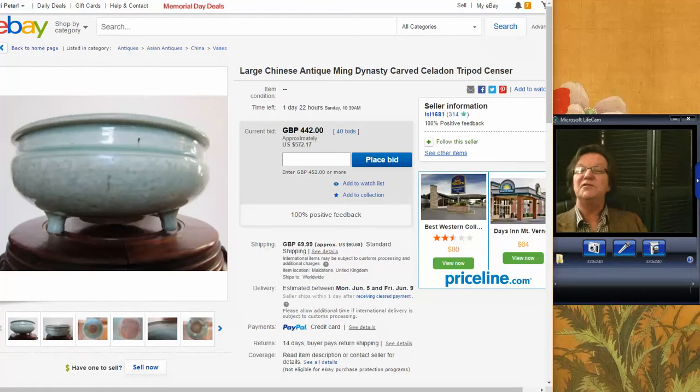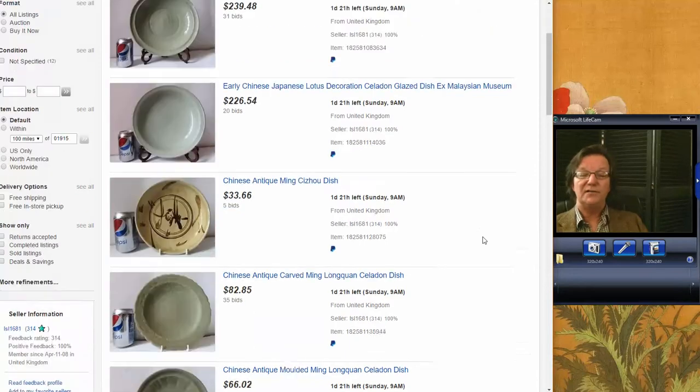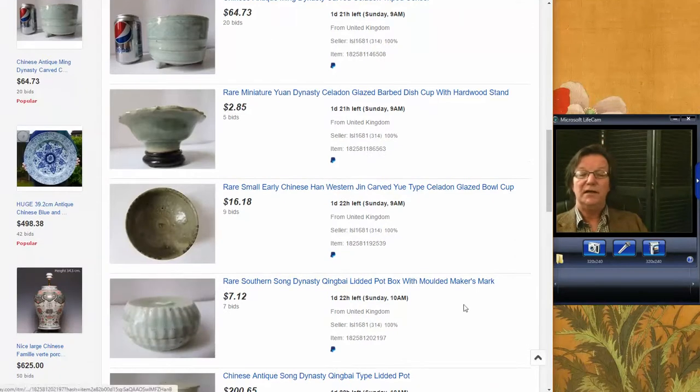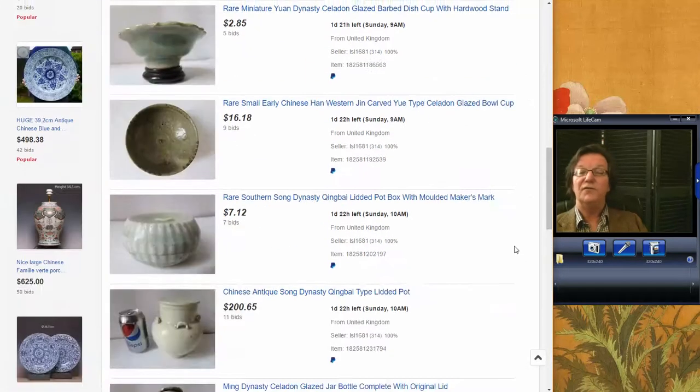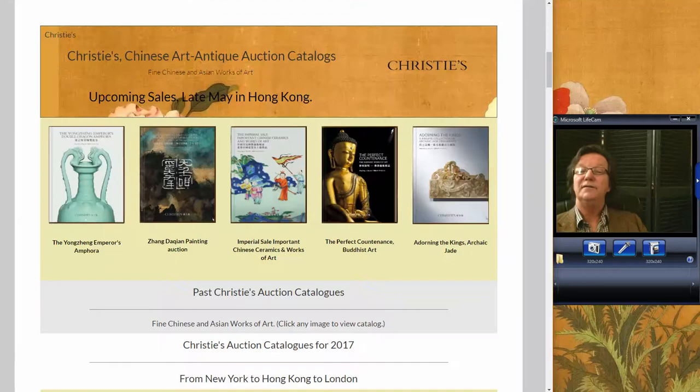And this same seller, you might want to check it out if you like early celadons, has a bunch of them. Several big chargers and plates and so forth, another incense burner, a bowl, a nice little Jingbai box, and so forth. So you might want to check him out. His things close over the weekend. All right. And then there's the sales at Christie's, and we'll get into those and try to get a video done on those today. Highlight a few of the things. It's a nice looking bunch of sales.